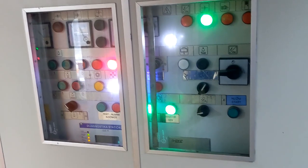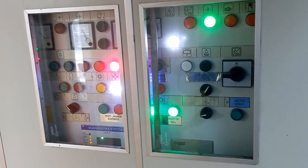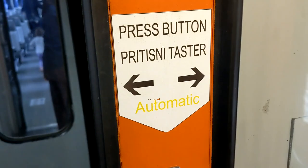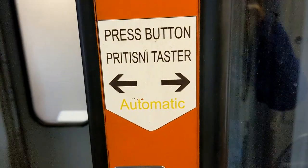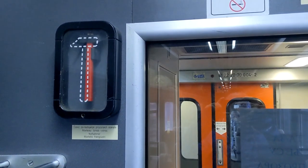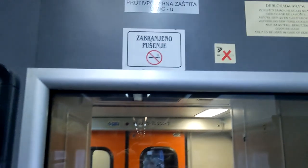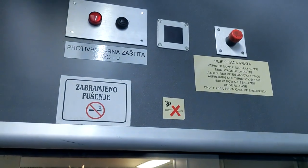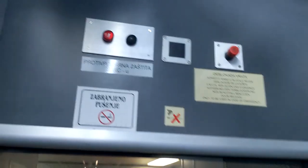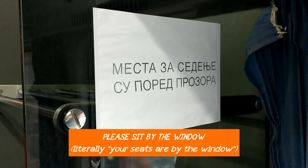Yeah, all the mod cons, including multiple lights and technologies and flashing doodads. It had the automatic doors, or at least this coach did, and all the standard safety features you'd expect, like the useless hammer, instructions to be ignored about smoking, more on that next episode. All good stuff. Also, the occasional COVID stuff, like this instruction saying, "Please, for everyone to please sit by the window."